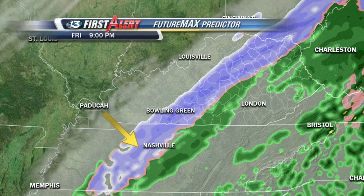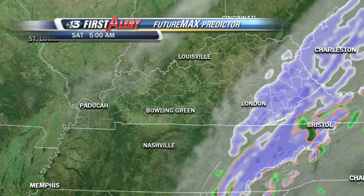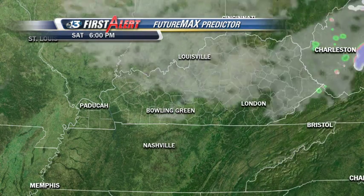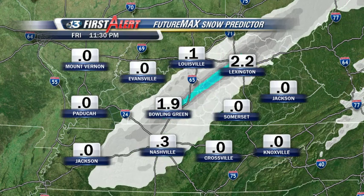But I think as we get on to 7, 8, 9 o'clock tonight, there will be this stripe of some decent snowfall, a wet, slushy snow. And then as we get into midnight, decent snow further east. I think if we see any accumulating snow, it's going to be east of us. And then by morning, it's all out of here. We'll just have to watch for some icy spots as temperatures will be below freezing.